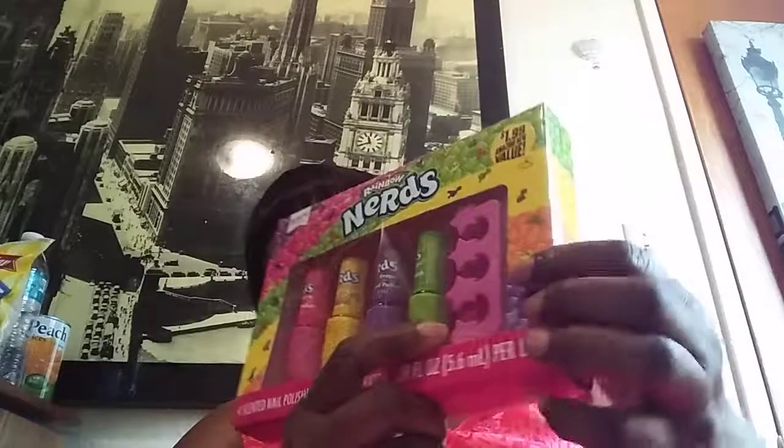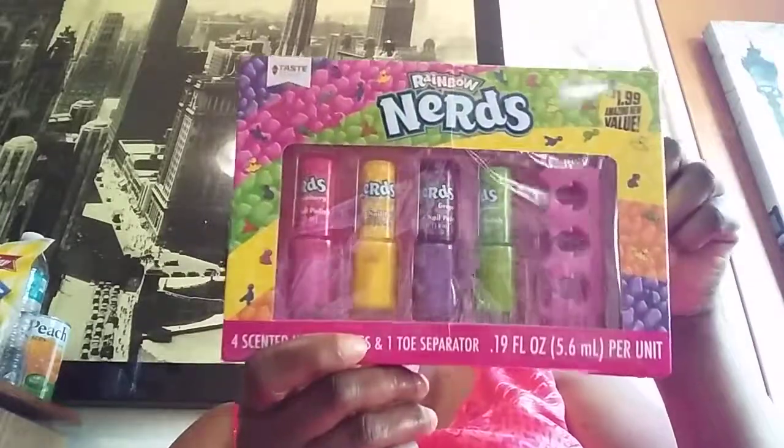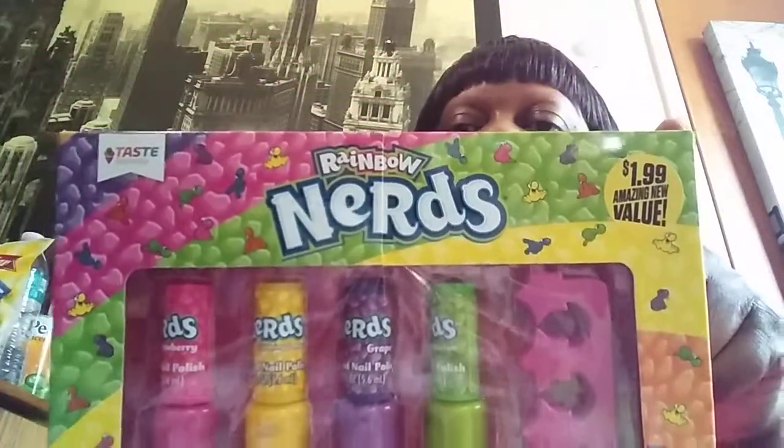And then this one is Rainbow Nerds, and it is by Taste Beauty. It was $1.99. And it is fingernail polish in the colors, and they're scented. So it is in strawberry, lemon, grape. Is that watermelon? And then they have the little thing that she can use to put in between her toes to polish her toenails. So this was $1.99, if you can see that. Yep, and it's called Rainbow Nerds. Okay.